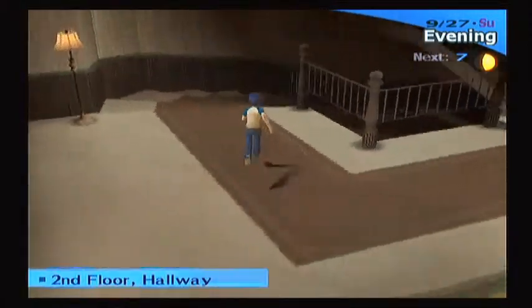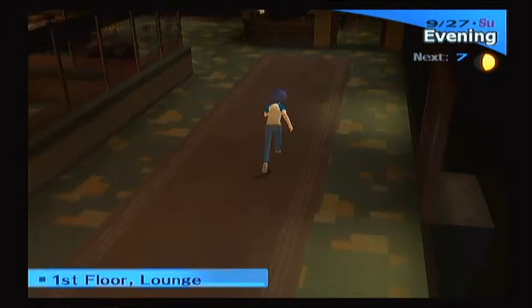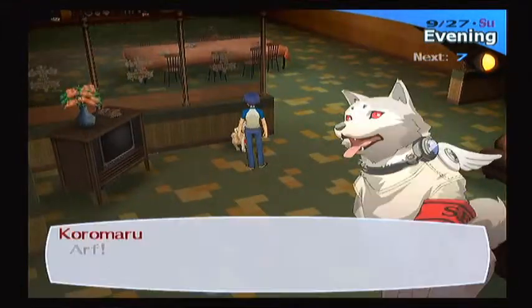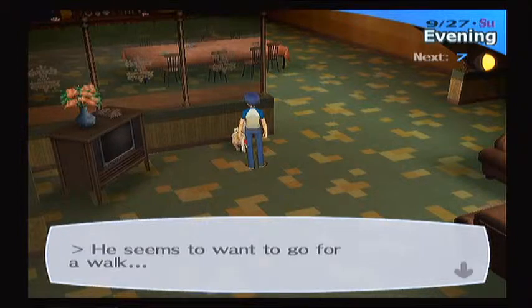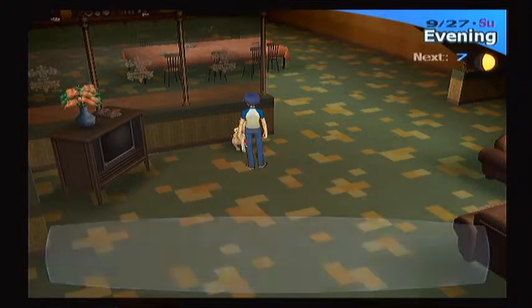I know how you feel, Yukari. In the end, you can be supportive of somebody, but they have to make their own decisions to come to you. You can't force them to come to you. Let's go. Akihiko can go with you. Let's go.